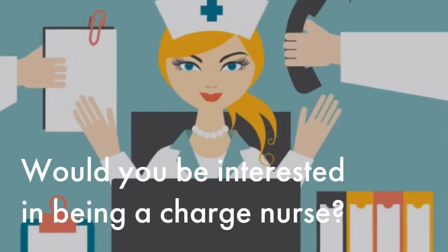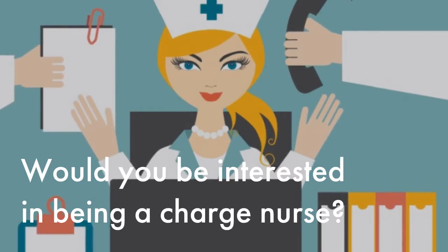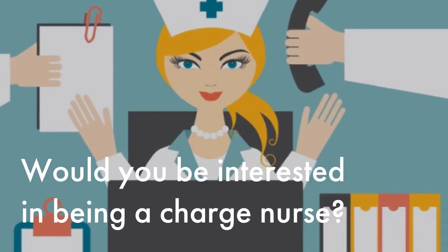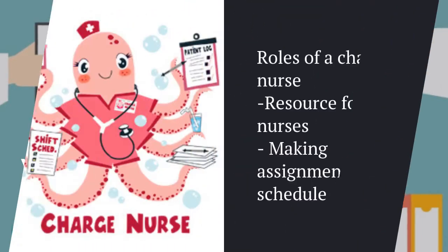Thinking of becoming the charge nurse can be intimidating because it involves a lot of responsibilities, and what may come to some people's minds is, oh, I'm going to be so overwhelmed with stuff, just like the nurse who's being shown up here in the picture. She's receiving a phone call, the doctor is asking something, she has to finish up so many assignments. So that's what we are going to be looking at.